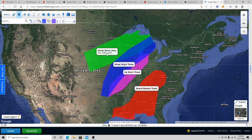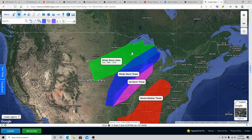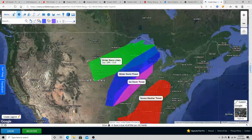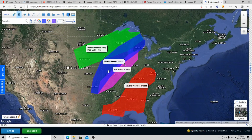Haven't really changed as much yet. We're going to see if models do shift to the north, that could be a possibility. We're still a little ways away from that event. Well, it's actually only a couple days there, so we still got some time left before the event actually happens. I'll probably release a snowfall forecast tomorrow there as well, so stay tuned for that. Maybe tomorrow, we'll see. Then areas in the blue here, that's where we have that winter storm threat for the secondary system there. The timing is going to be happening around New Year's.